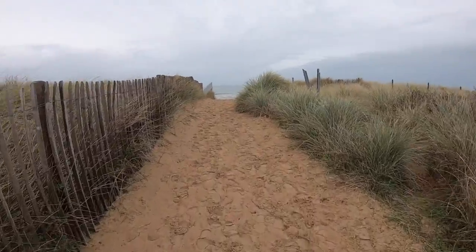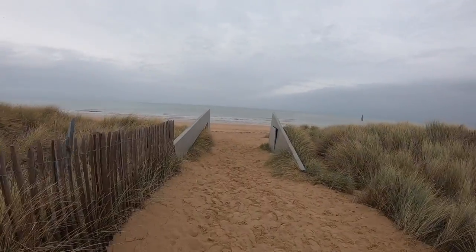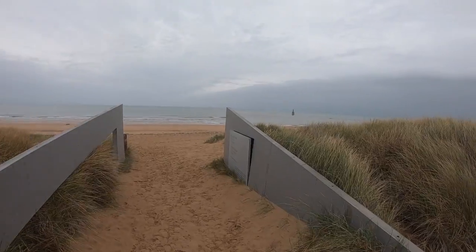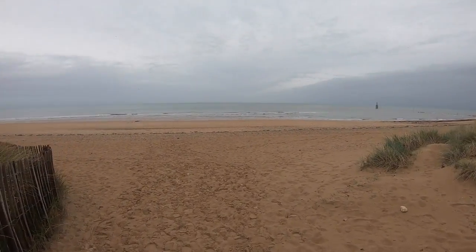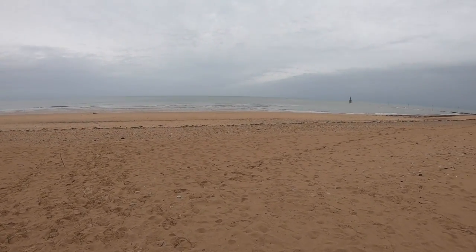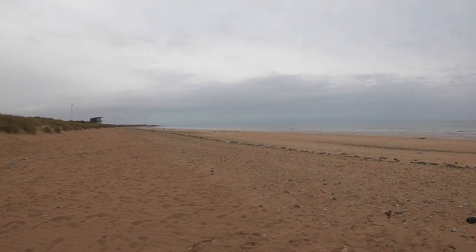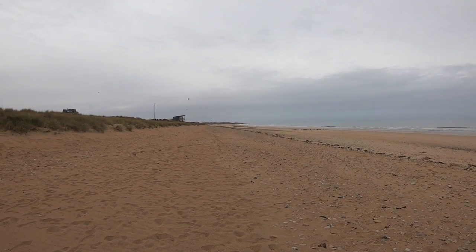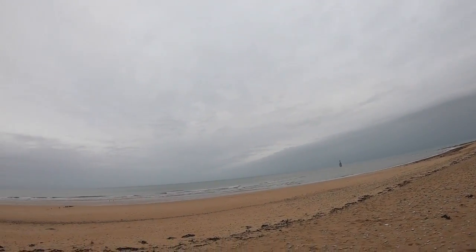Alright. Juno Beach. Looks like the tide's starting to go out. So down that way is Gold Beach, past the point. And over past somewhere over there is Sword Beach. So that was Juno Beach, and now we are on our way to Sword Beach, the last of the beaches, and then back to Le Havre.